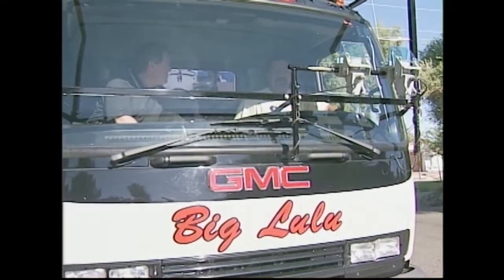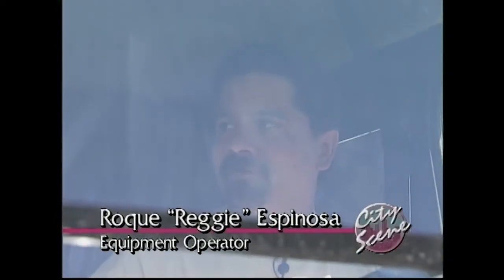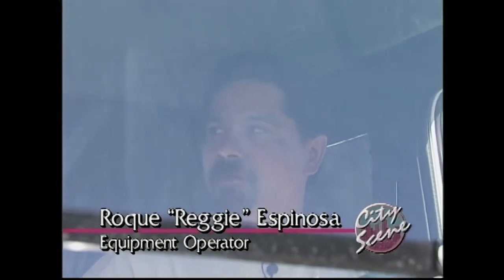What do you guys do up here? Well, this is Lulu Striper, and I'm an operator 3 for the city of Phoenix. And my main job is to try to keep the truck straight, about a foot away from the paint. How often are you guys out painting? Every day? Yeah, we paint from about 9 o'clock to 3:15 every day.